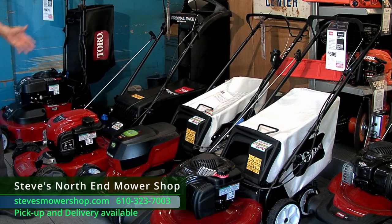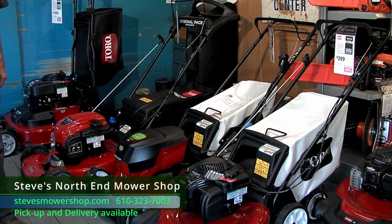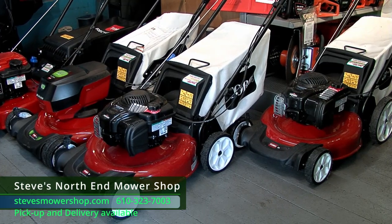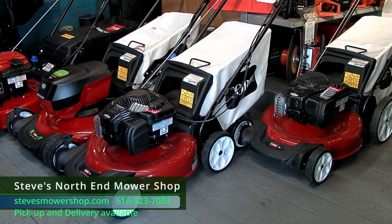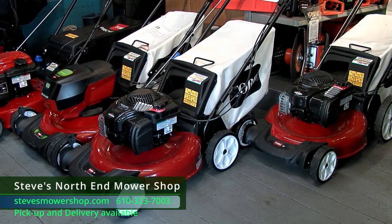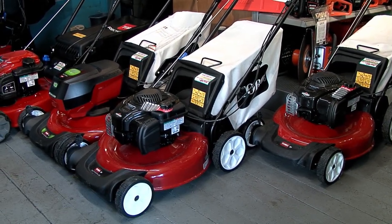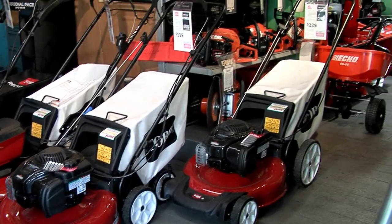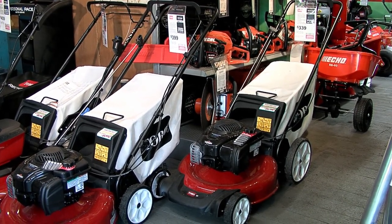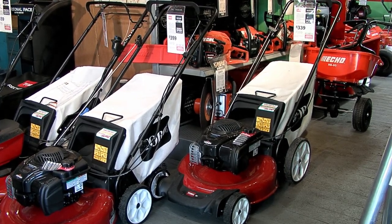It's a 21 inch cut, has bagger and mulching capability, and it is self-propelled. This model that we have is relatively new for us. It's a single speed rear wheel drive, a little bit less pricey than the Personal Pace, but it's a nice mower for somebody that doesn't need all the bells and whistles, and it still comes with bagger and mulcher capability. In the back corner we have a simple push mower with a bagger on it, which is great for somebody with a very small yard who doesn't want to get into battery operated.